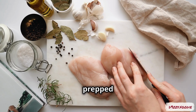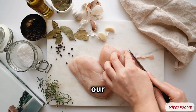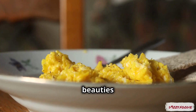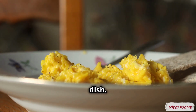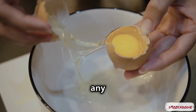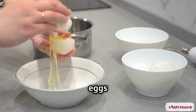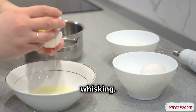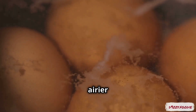Now that our chicken is prepped and our creamy, flavorful mayonnaise mixture is ready to go, let's turn our attention to the other star of the show, the eggs. These golden beauties will add a protein-packed punch and a delightful, fluffy texture to our dish. Crack your dozen large eggs into a separate bowl, making sure to fish out any stray pieces of shell. Now, here's a little trick for extra fluffy eggs. Add a tablespoon of water or milk to the bowl before you start whisking. This will help to create steam as the eggs cook, resulting in a lighter, airier texture.